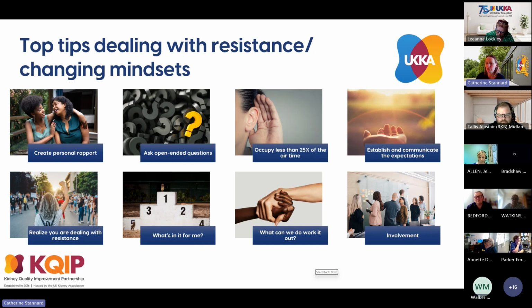Ways that you can deal with resistance is by being really open and talking directly to those people, using open-ended questions to better understand where people are coming from, and try and really listen. So if you're sharing an idea for improvement or what you want to do as your project, try and only speak for a quarter of the time and really listen to people's feedback as part of that conversation rather than just telling them what's going to happen.